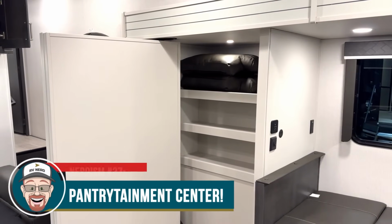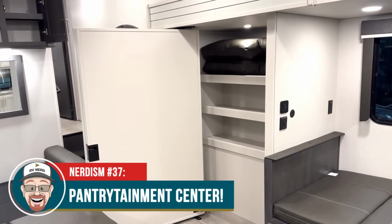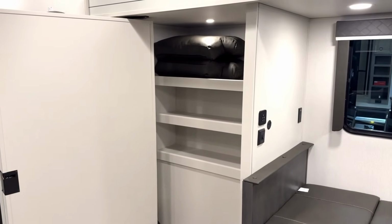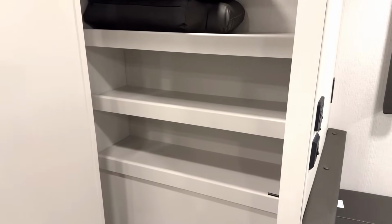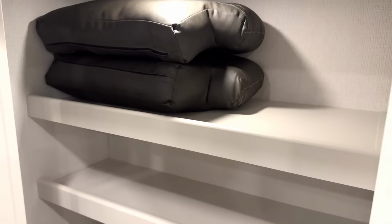And Cougar's really gone all in on their pantry-tainment concept. They were one of the first ones to kind of pioneer it when it was mostly just a TV that swung out of the way. Now it's the whole wall that swings out of the way. They've done a good job back here, though, putting some very aggressive lips on this storage so that stuff in there doesn't fly out of place while you're going down the road.